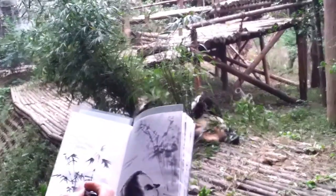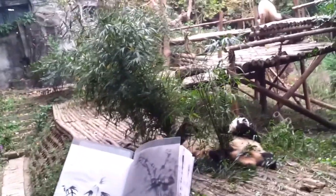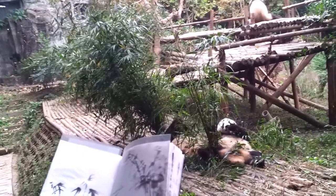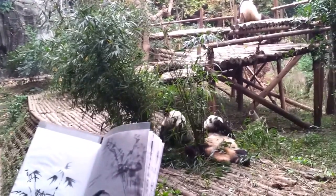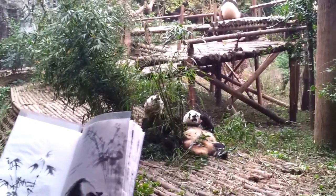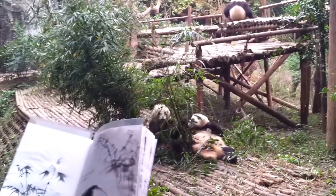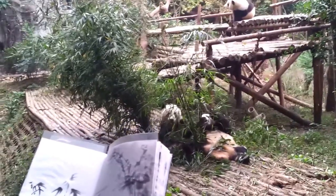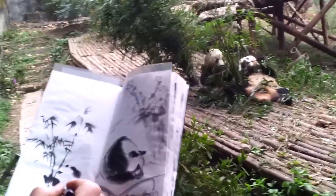These are relatively young pandas, so they are very active, so cute. They're lying there. So cute.